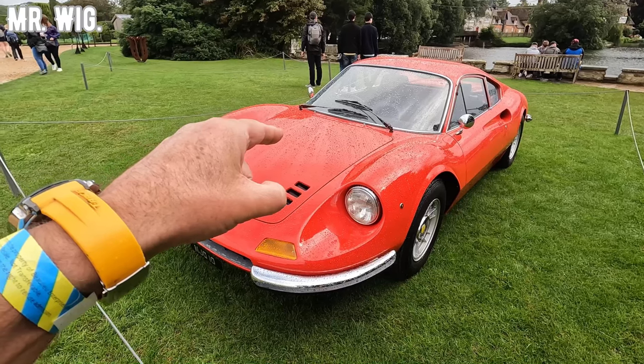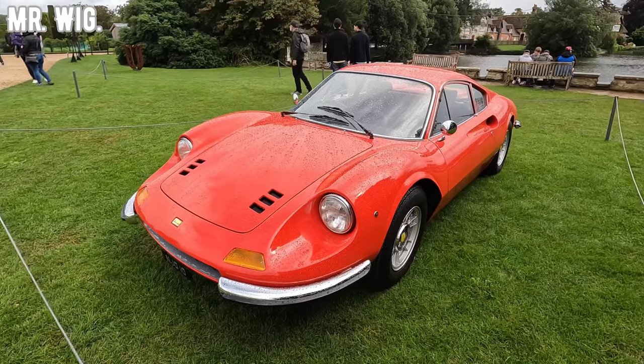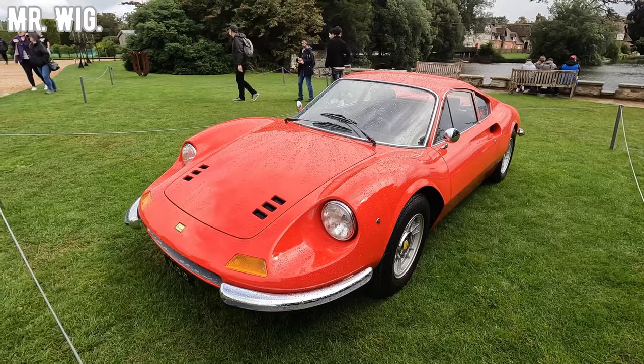This car was made because Enzo lost his son. I think he was in his 30s. And there you go, until today, I do like this car.